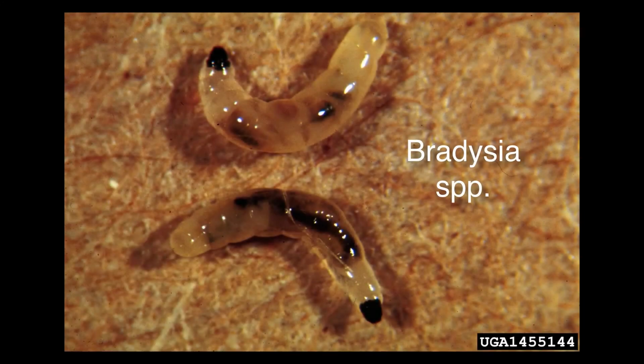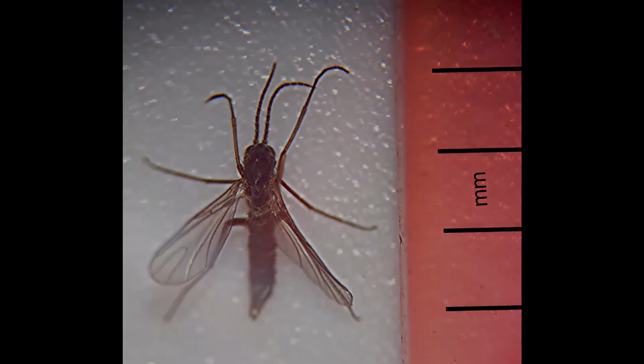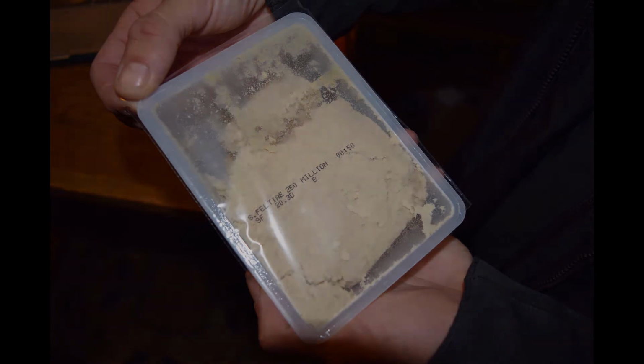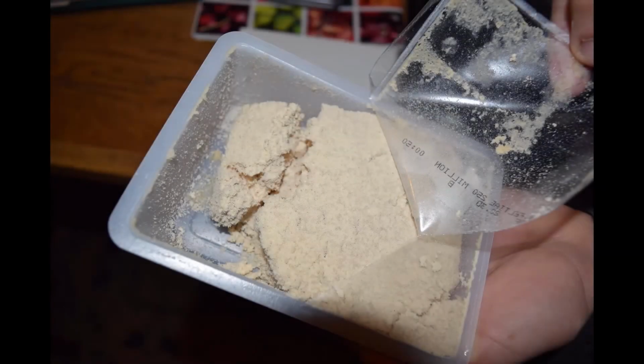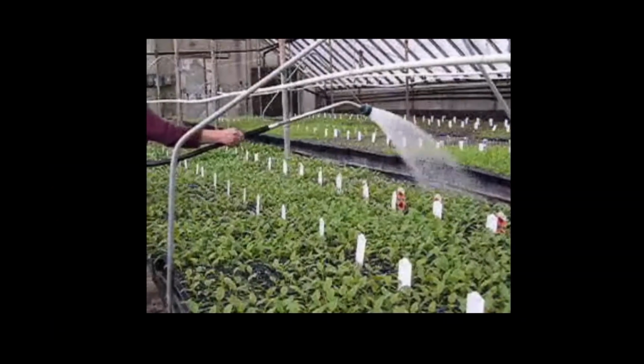Fungus gnats are a particular problem in young plants, seedlings, and cuttings. Larvae chew on the root systems of young plants, and adults are distinguishable by a Y-shaped vein pattern in the wing. Fortunately, these are easily controlled using beneficial nematodes. Steinernema may be applied through the hose injector system or with a watering can. Simply dissolve the material in the water and apply through the hose and injector.